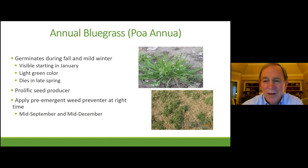And you'll see a picture there on the top of the slide of what it looks like when it's totally mature. It's a nice, bright green color, it really looks happy and healthy. By the time we get into late May and June, this plant will die. But as you notice, the number of seeds on that plant, the seed heads on it, each plant will have hundreds and hundreds of seeds on it, which, voila, are going to go into your soil. So it's a prolific seed producer.